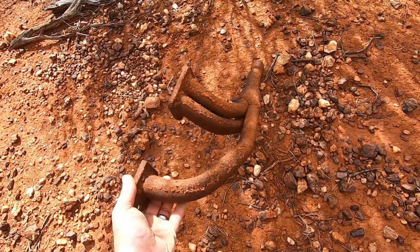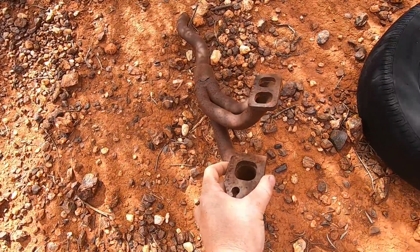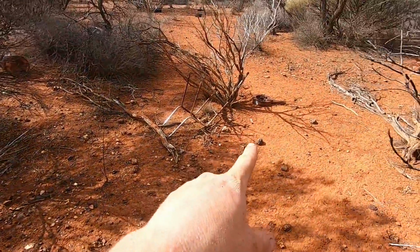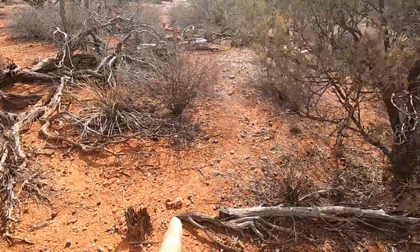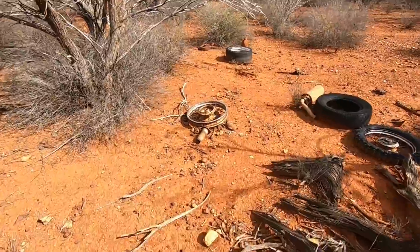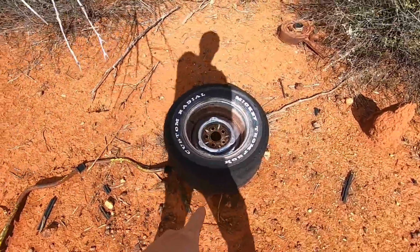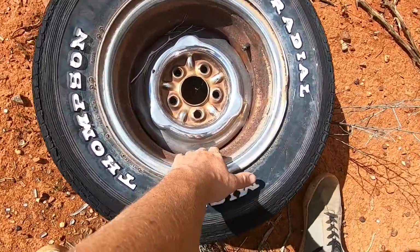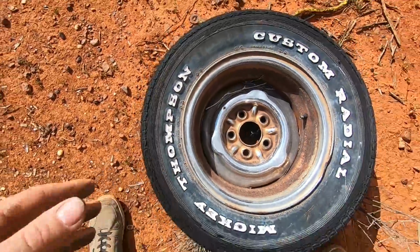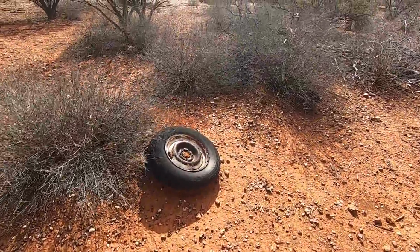Is that two halves of a Holden 6 manifold? You guys tell me. All right. We've got an air cleaner over there. What else we got? Some more motorbike parts here. Wow, look at the size of this rim. Sway bar off something. Look at the dish on that. Oh, I don't want to lift that. There's a big spider web in there. It looks like a funnel web. I just stuck my hands in there.